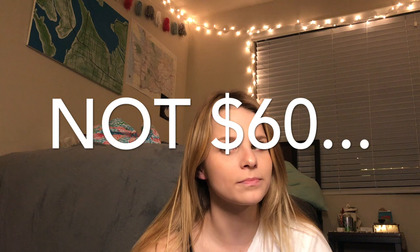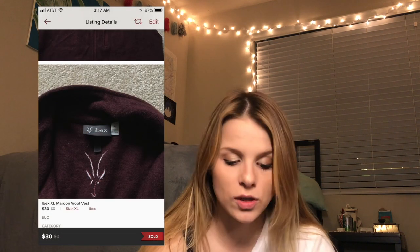So, anyway, I found a men's extra-large vest over winter break back in the Seattle area, and I put it up for, I think, $60. And it sold in like 20 minutes. Or maybe I put it on for less. I'll have to go back and check. But regardless, it sold within like 25 minutes. So I know one, it's in high demand. Two, I underpriced it. That's okay, because I got it at the bins.